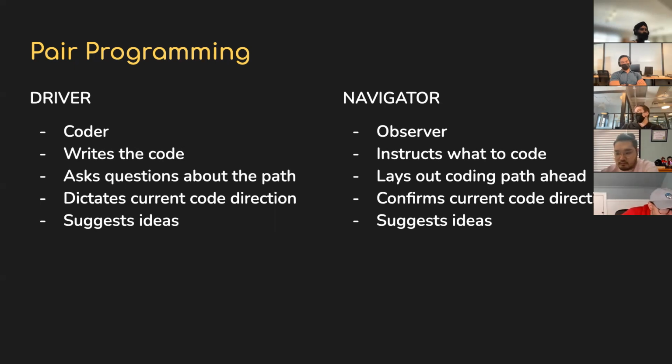So the navigator gives the heads up to the driver, and the driver should just be focused on driving. The driver shouldn't worry about reading the requirements or the challenge. It's the navigator's job to understand what the requirements are, what needs to be completed, and to convey that to the driver, so the driver can focus on solving the small tasks at hand. The navigator should give an outlook for what path you're on.